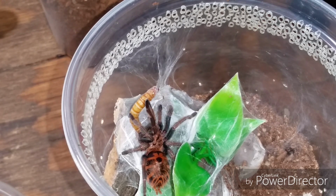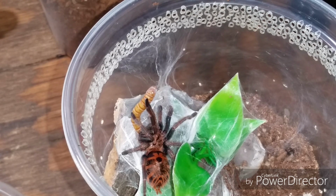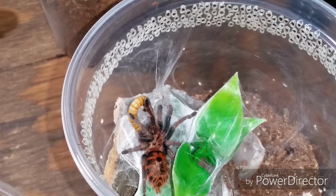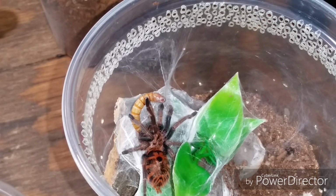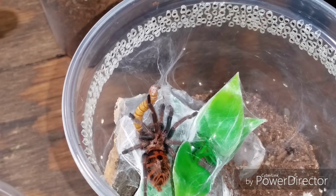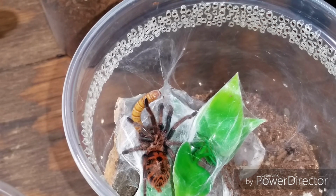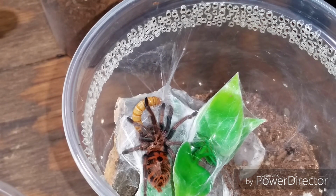The other 2 have molted as well, so they were all in pre-molt just like I thought. And this one seems to be still going. So the other 3, number 1, number 2, and number 4, all seem to be molting around the same time. And yeah, we'll leave her in peace and let her enjoy her little meal.